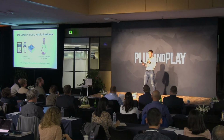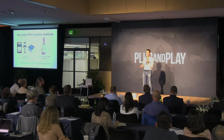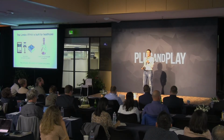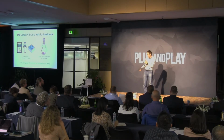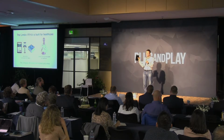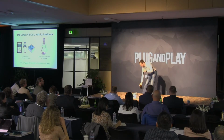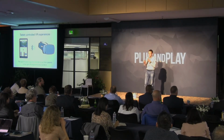So one of our customers is a company that has about 1,000 people. They have assisted living homes, but they also go into the community, into their population's homes, and they provide care in the home, mostly in the morning. And so they can bring these kits with them and then provide care, and the tablet provides an interface for that caregiver to see and control the virtual world of their patient. That makes things a lot easier.